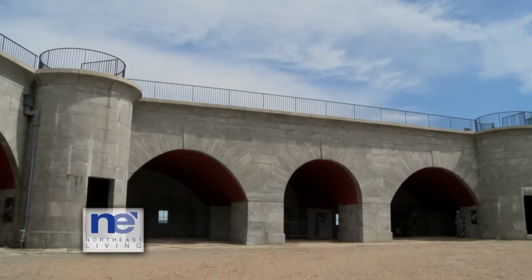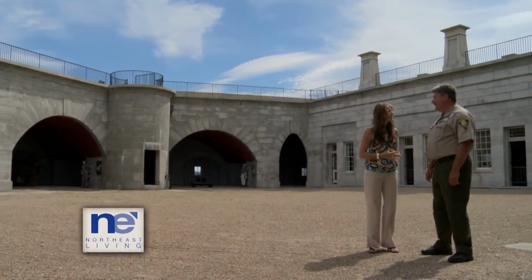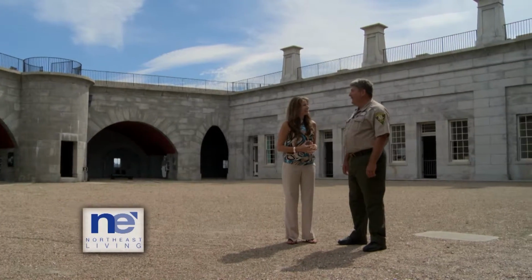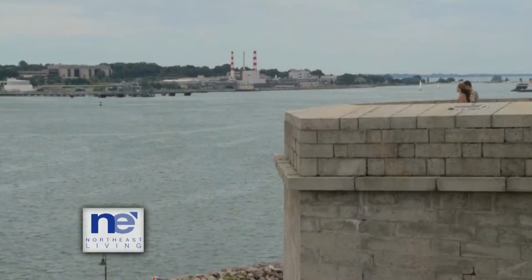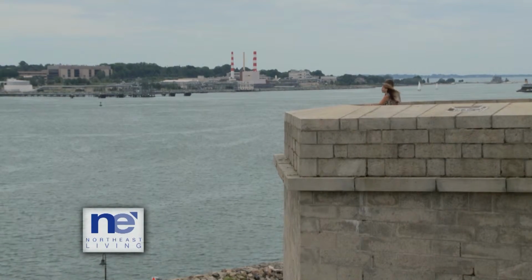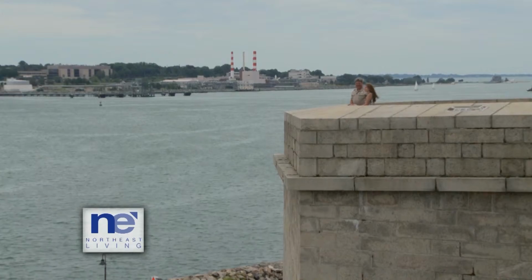So wow, John, this looks like something straight out of the Gladiators movie. It's quite a fort. It's a two-tier fort, so they had cannon on 2 levels, and we have stairways up to the top. Oh wow, this really is an amazing view, huh? It's a commanding view of New London Harbor. Oh, true. Nobody can sneak up on you.